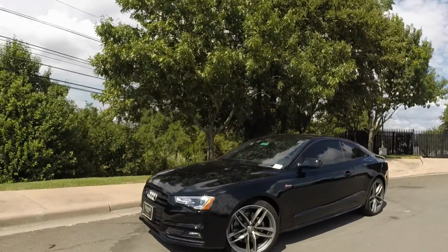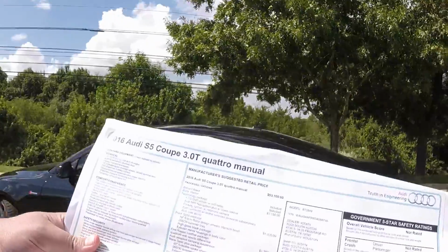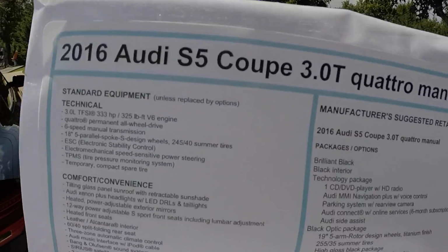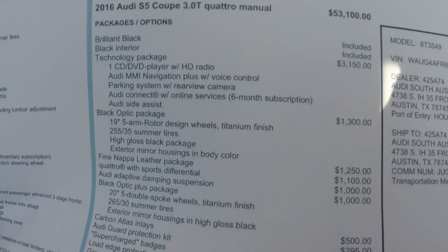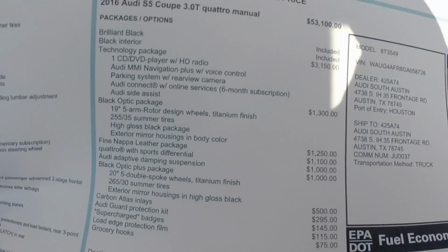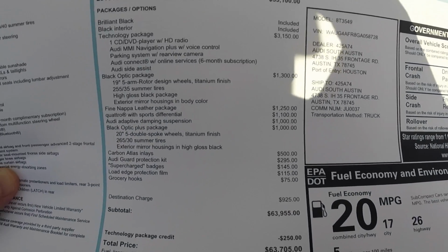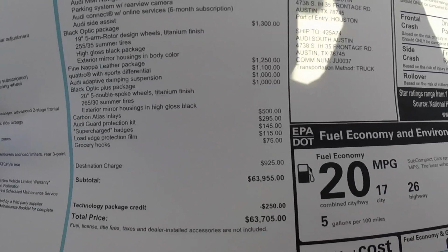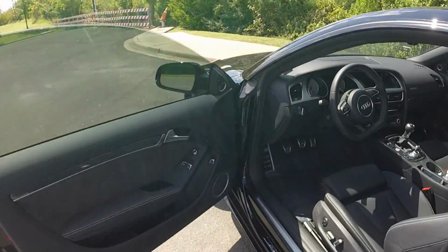That is what we call delicious. And I have the sticker right here, the same supercharged V6 you used to get in the S4, right? But it also has the technology package and the black optic package, which explains the cool wheels, the adaptive damping suspension, and black optic plus. This thing's got everything. This one doesn't happen to be a bare bones stock base S5 with a manual. This is almost a fully loaded S5 with a manual. While I fight with the wind here, let's check it out.